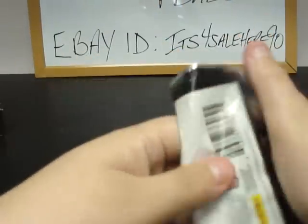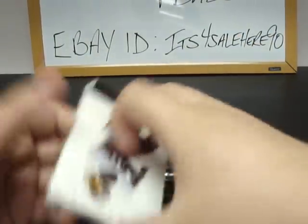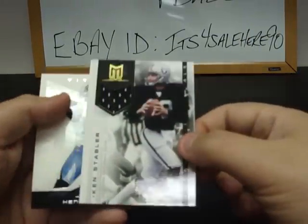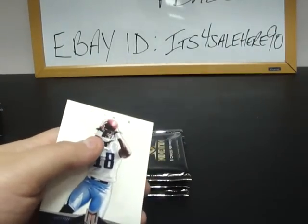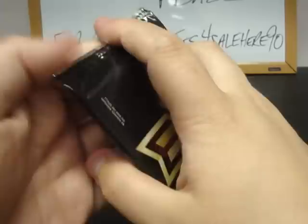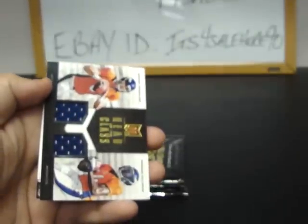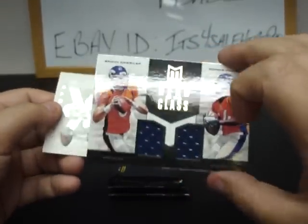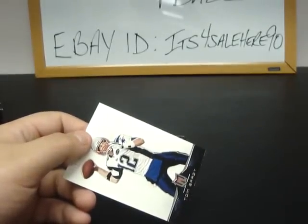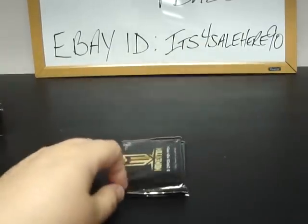And Philip Rivers. Can't get over that RG3. I'm dying to run over to the computer and see what the last one got. Pierre Garçon, also for the Redskins. Ken Stabler, Momentum Materials, jersey for the Raiders, numbered to 199. And Kenny Britt for the Titans. Blaine Gabbert for the Jaguars. Head of the Class, dual jersey for the Broncos, Brock Osweiler and Ronnie Hillman, numbered to 149. And Tom Brady for the Patriots.